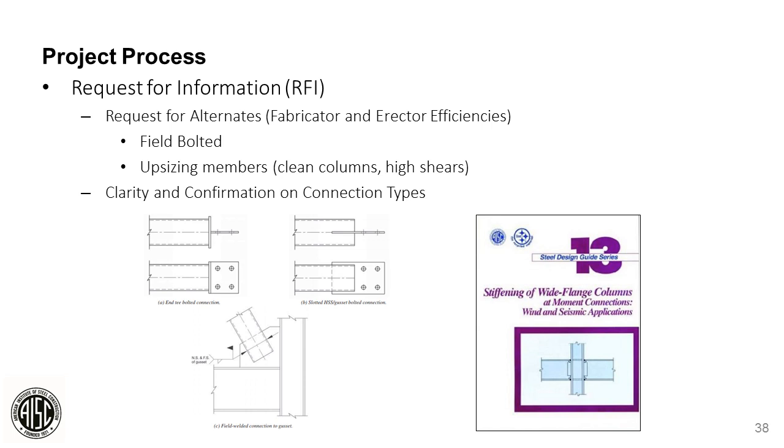We'll also request to upsize some main members. If column stiffeners are required, what size column is needed so we can omit these stiffeners. And similarly with long cope beams or high shears that will require beam web reinforcement, we'll also upsize the members. For instance, request to upsize a W8 to a W12 so that the beam web does not need to be reinforced.